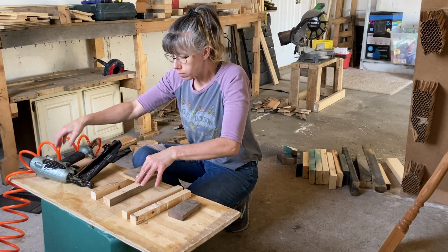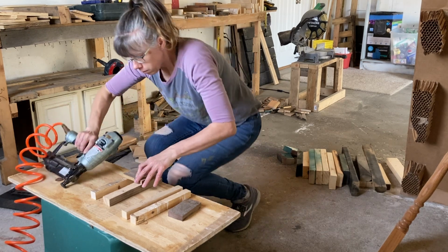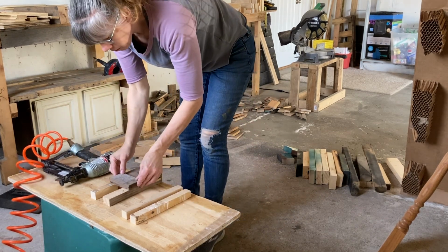This is another project I was trying to finish before leaving Indiana, but I really didn't get as much done as I would have liked to have.